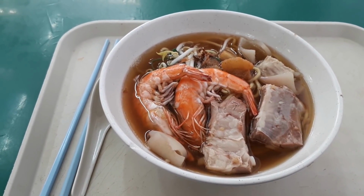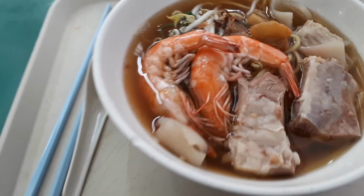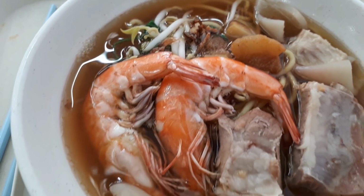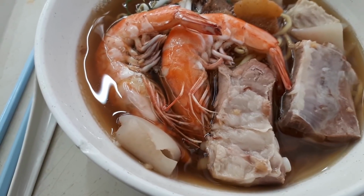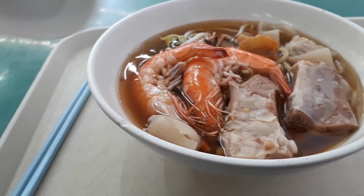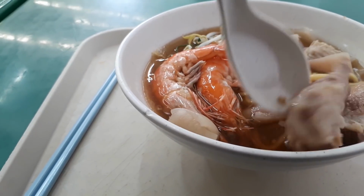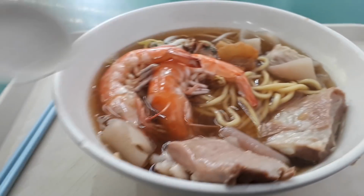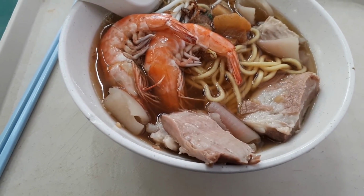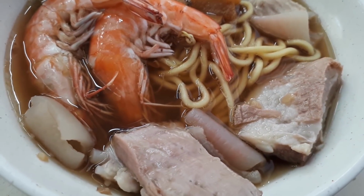This one here is more expensive, but it's more expensive because they give you the big prawns. But the big prawns itself, as you can see, still has its shell, so you will have to peel it yourself. But the soup here is also really tasty, really good. But the slight difference here is that when you taste the soup here, the first prominent taste you taste is the soya sauce taste in the soup itself. Then at the back of the throat you can taste all the pork bones and the prawn shells in the soup itself. And here also, one thing I really like is the huge pieces of pork lard, which is super delicious.